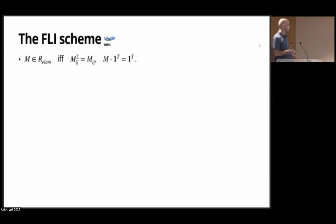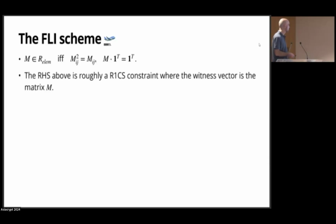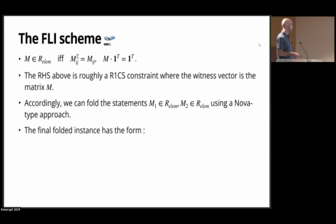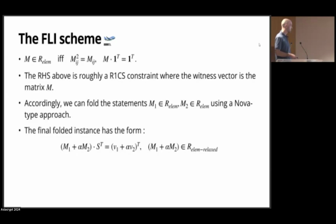So we've characterized membership in RLM as these algebraic constraints. And the next observation is that these constraints are roughly an R1CS constraint, where the witness vector is the matrix. And this being an R1CS constraint can be folded using Nova type technique. And that's what we do. We fold M1 in RLM, M2 in RLM using a Nova type approach. And the final folded instance has more or less this form. So we have the random linear combination of the matrices times S equals the random linear combination of the vectors, and M1 plus alpha M2 is in some kind of relaxed version of the relation RLM, which appears when you do Nova folding.